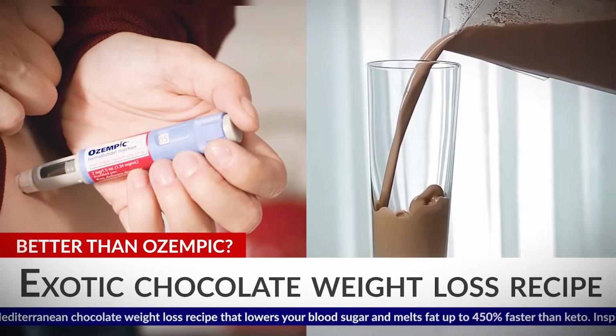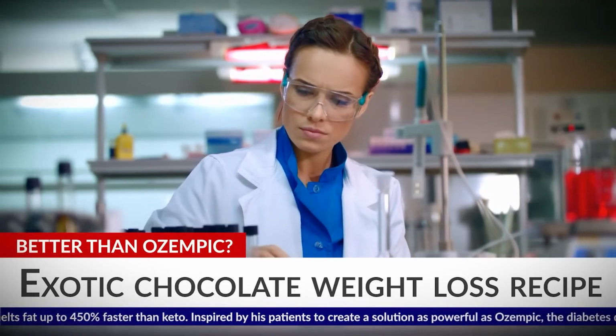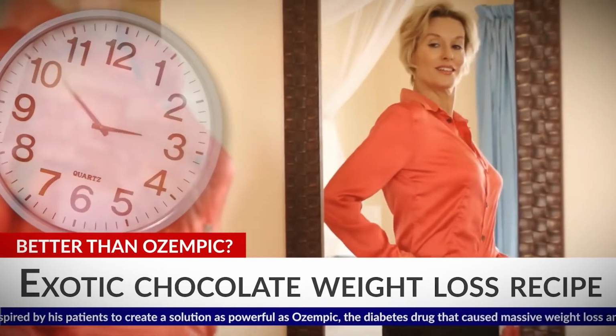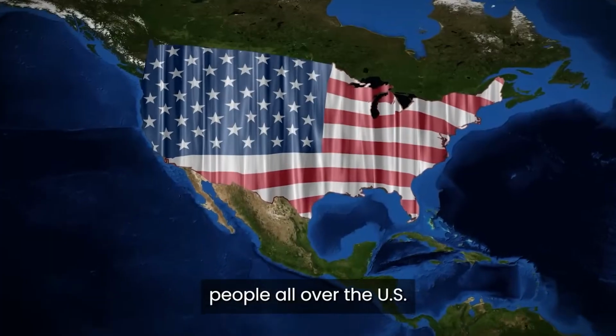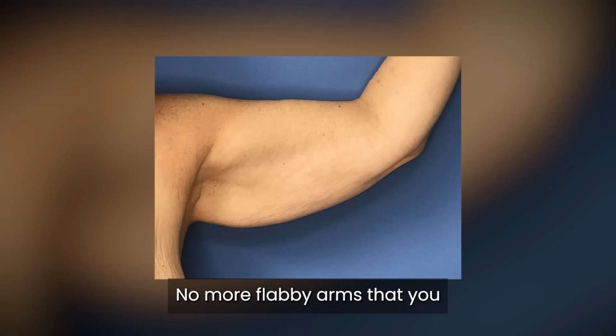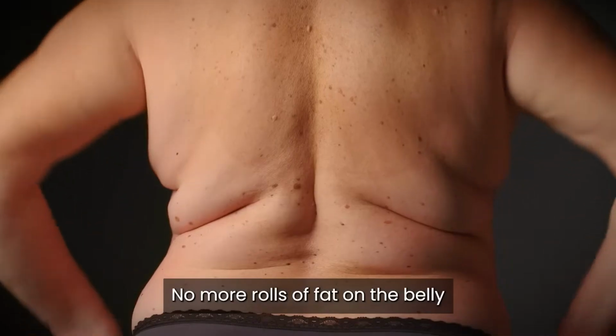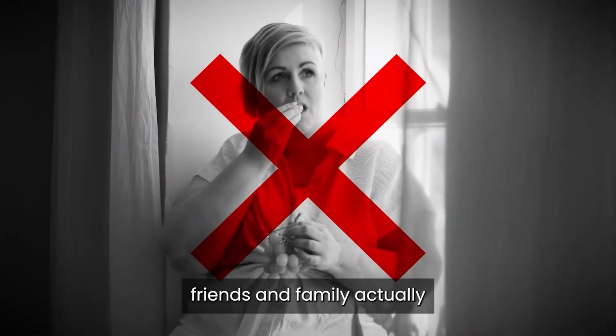This natural chocolate hack closely mimics how Ozempic works, and top researchers have been shocked by how fast this solution burns fat. Now this doctor's chocolate hack is available for people all over the US, and you could start using it today to finally achieve the body of your dreams. No more flabby arms that you need to cover in long sleeves, no more rolls of fat on the belly that you have to struggle to hide, no more wondering what your friends and family actually think about your body.